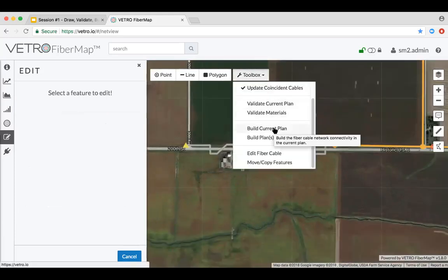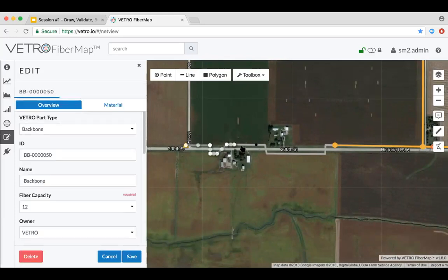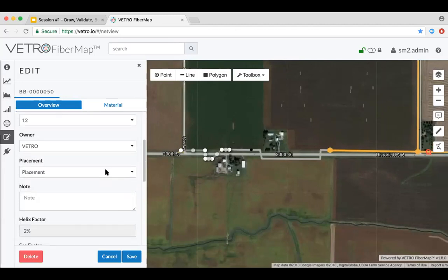So here's our option to build the current plan. It's performing the validation, and then we get this notification that the network has been built. Everything was successful. So going back to our junction example, we now see that this backbone has been separated into 3 different cables, each with the same ID, backbone 50.